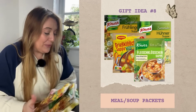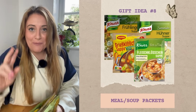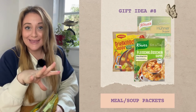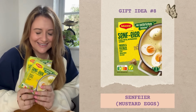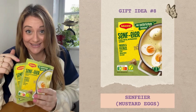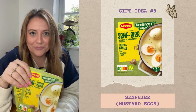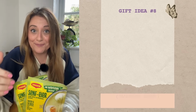Next I get these meal and soup packets. I usually try to pick the most German ones or the ones that I think my family would like the most. One of my favorite traditional German meals is actually Senfeier. Love these so much. It's typically served with potatoes, but I actually like it with rice better. These gifts could be really good because it could be just something small and simple that they can make themselves or something that you can make together with them.